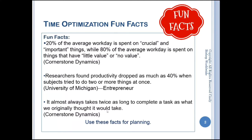I love fun facts because fun facts help me remember what I need to be working on. My favorite one on this page, you can read the others, is that 20% of the average workday is spent on crucial and important things, while 80% of the average workday is spent on things that have little value. So basically what that's saying is 80% of your day is wasted.